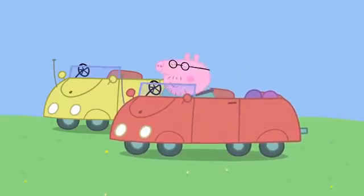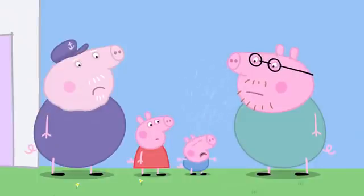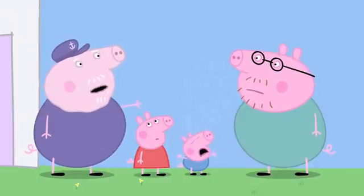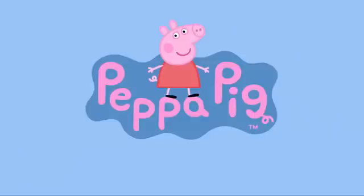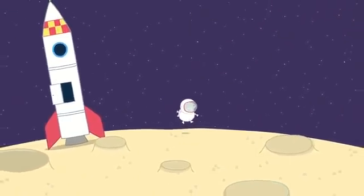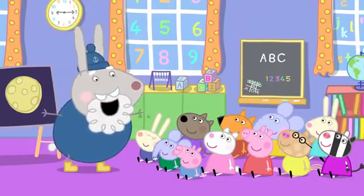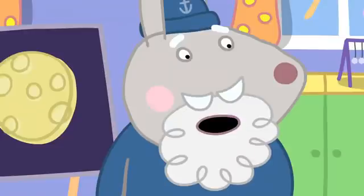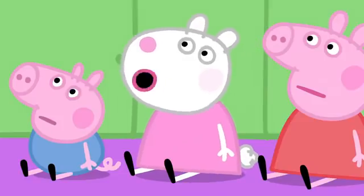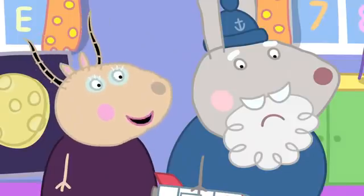Daddy Pig has come to take Peppa and George home. Hello. Have you had a lovely time? We bought George a dinosaur balloon. But George let it go, and it's flying to the moon. I was a little bit lonely up there, with just the moon and the stars. And the most exciting bit was... What's the most exciting bit, Grampy Rabbit? I can't hear you. Why has he stopped talking? Oh dear, Grampy Rabbit has lost his voice.